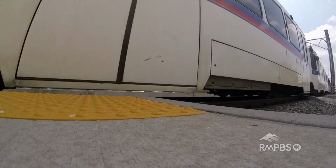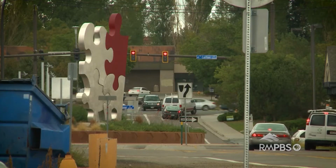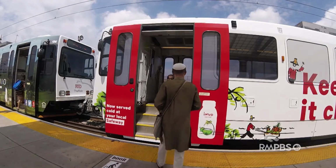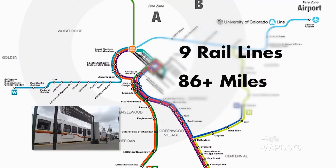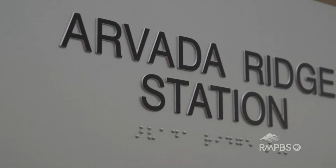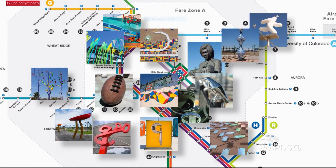Over the last few years, RTD has really expanded the commuter rail system and the light rail system. Our cities and towns are being able to come together and diversify in a way that they haven't been able to in the past. It's really good for everybody. We have developed quite an extensive art project, over 70 pieces of art across over 45 stations.